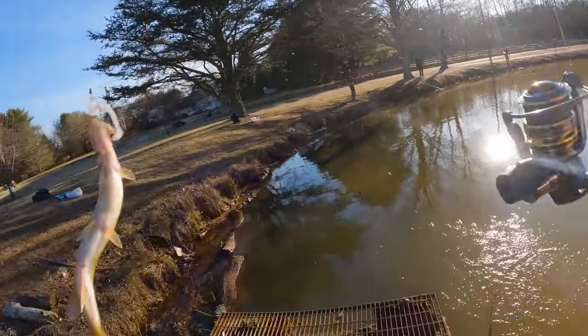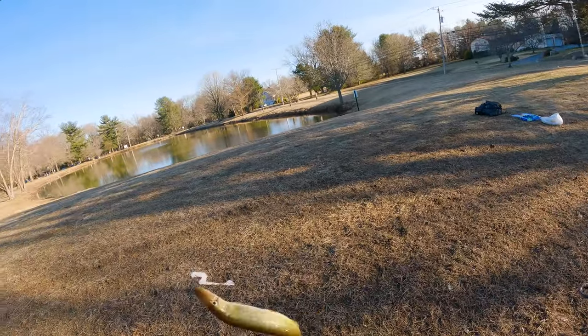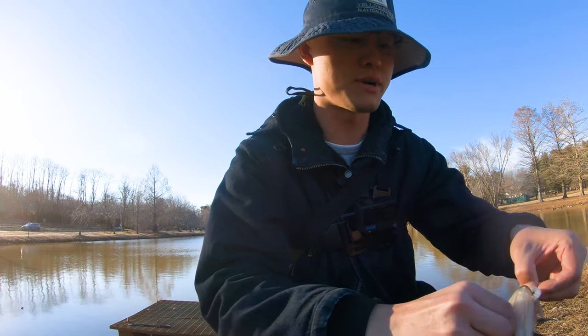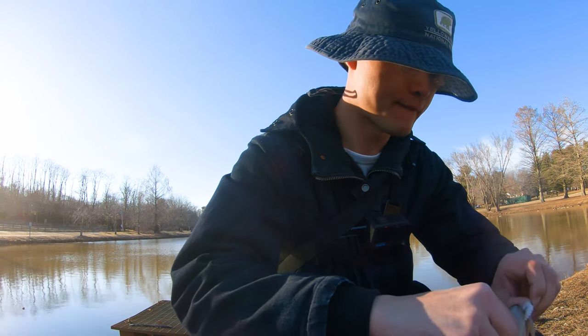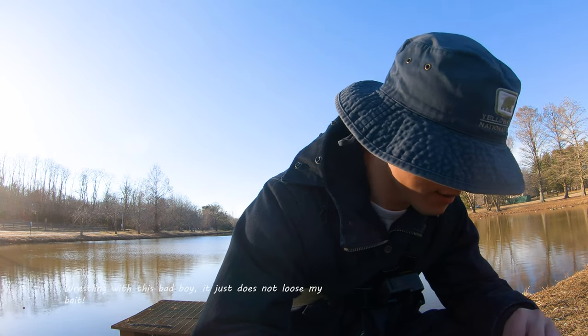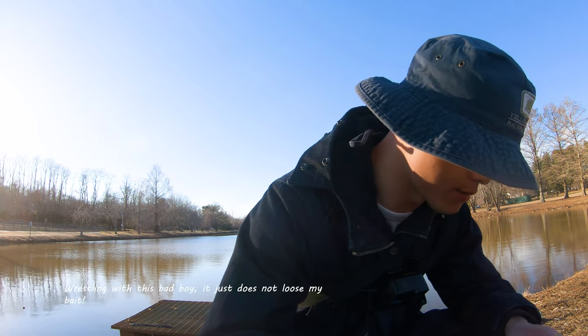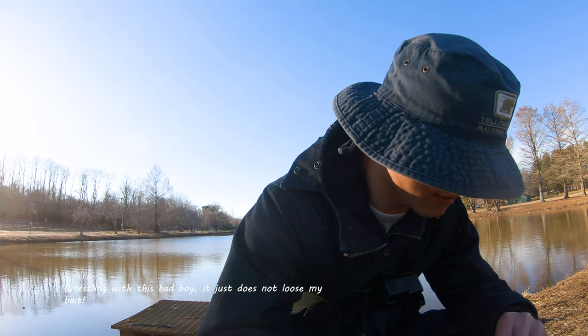Whoa, that's one. Number 5 of the day. Baby pickerel, but we take it. Let it go, boy. You're not gonna take my bait.